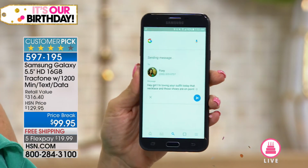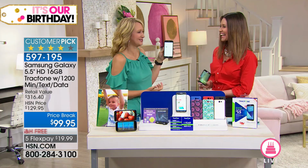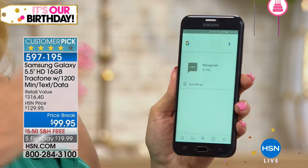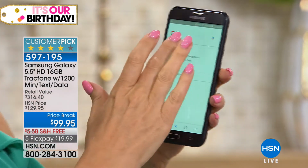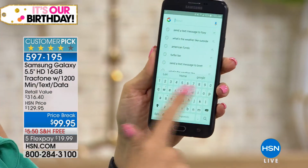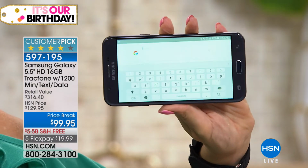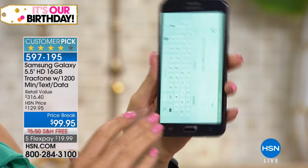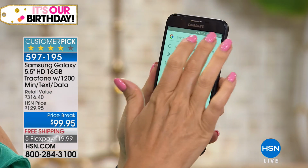So she's in my phone book as Foxy. I can't help it. She's Foxy. So look. It even did the smiley face. And you don't have to do anything. So if you want to type on the screen, obviously it's very easy to be able to type. You have that nice big keyboard. It's even larger when you turn it sideways. But what we love about this is you have that microphone, so you can do anything.